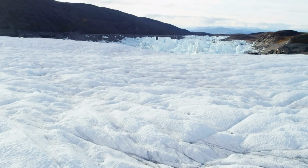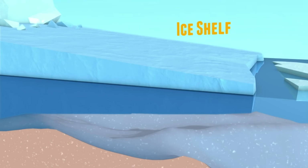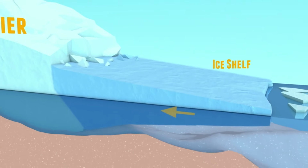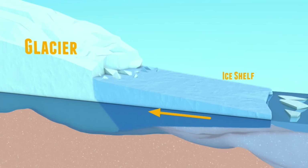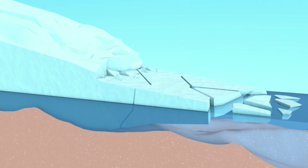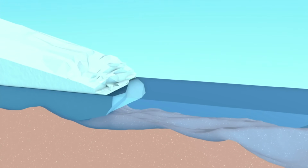Melting ice shelves are very bad news. Ice shelves are dense floating sheets of ice at the end of a glacier, sometimes up to 3,000 feet thick. They're vital because they act as a huge doorstop, pushing against the glaciers, slowing their flow into the ocean. Without ice shelves, the glaciers would melt more rapidly into the sea, causing a rise in global sea levels.